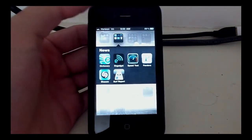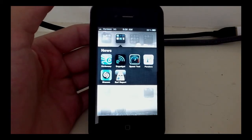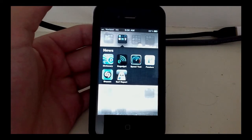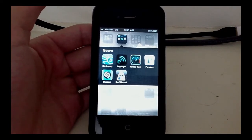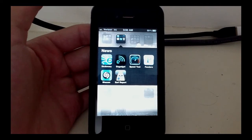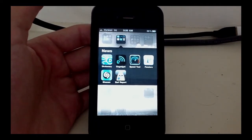We've got Speed Test, which you can use to view the speeds of your network either on Wi-Fi or 3G, wherever you happen to be. Next, we've got Pandora, which is internet radio. Then we've got Shazam, which is the free version of Shazam, which I've already used the monthly amount.